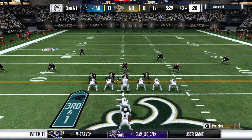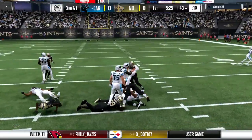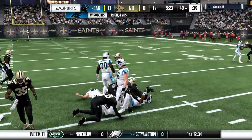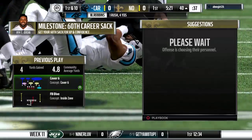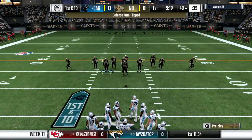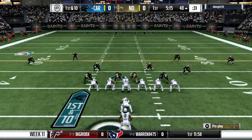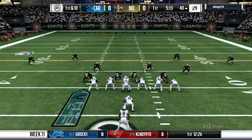And it looks like we've got a dime set here defensively. 6 DBs in the game. And he will have a 1st down here at about the 40. A gain of 4 that time as the drive continues. 3rd and 1, who are you going to call? Not the scat back. You go with the big man. Hand him the ball and let him get upfield and pick up a 1st down.